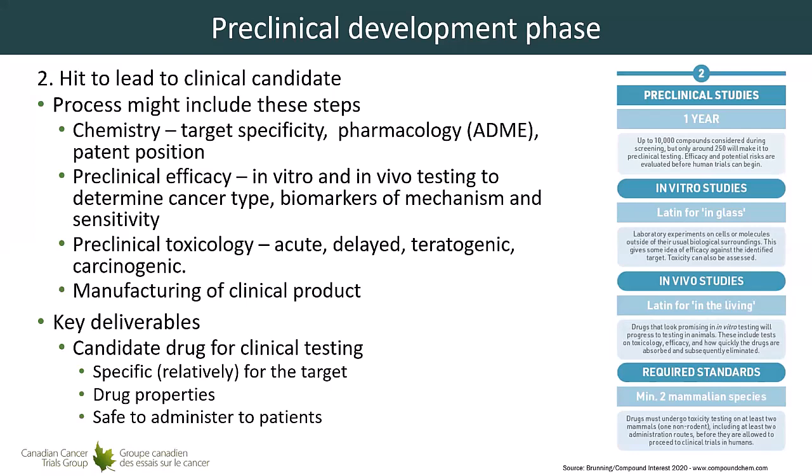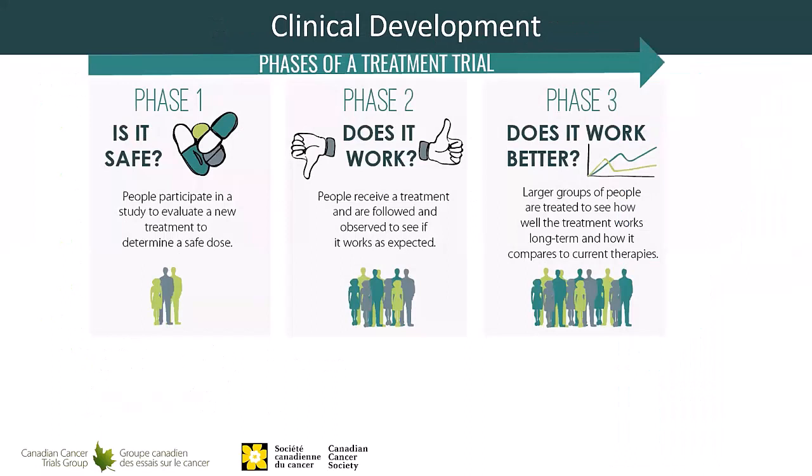And it can be safely administered to patients. Once those preclinical steps are done, a drug enters clinical development, starting a series of phases of evaluation, beginning in phase 1, where the question is: is the drug safe, and what is a safe dose and schedule to administer it? Phase 1 trials usually start at a low dose and progressively escalate the dose until we get into a range where we anticipate an anti-cancer effect and/or there may be side effects that limit further dose escalation.